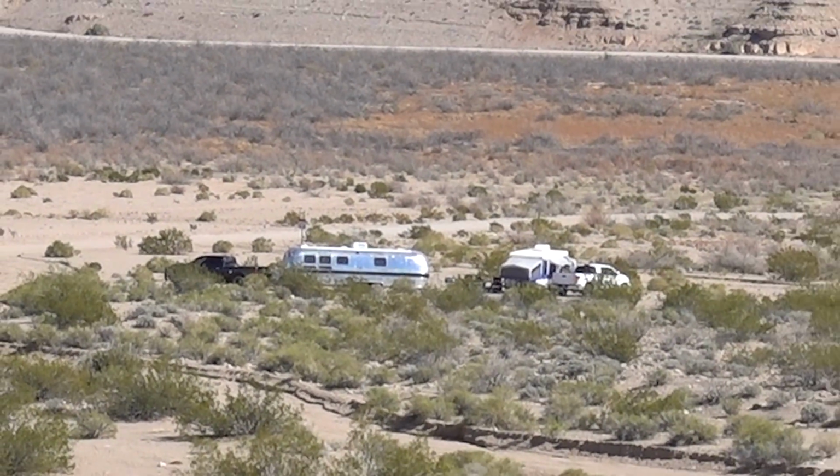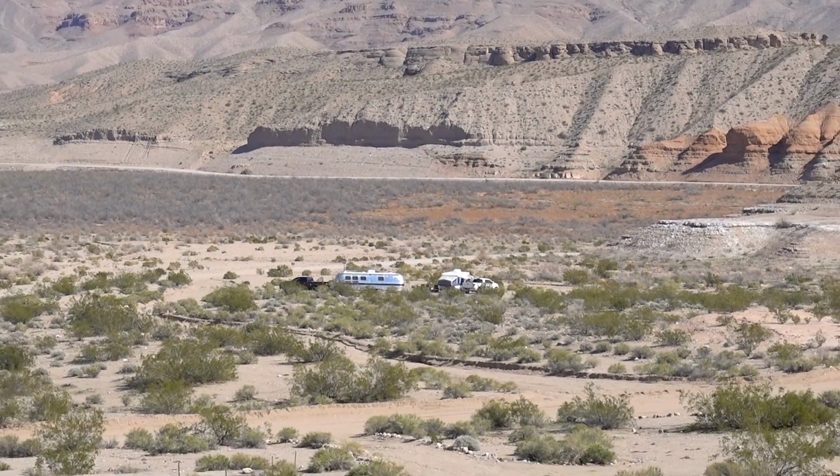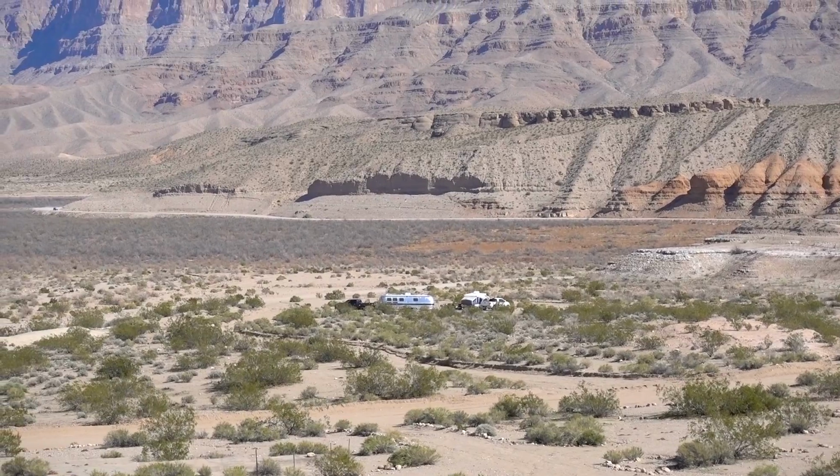As far as camping or RVing goes, there is RVing and tent camping here in Pierce Valley. There's no hookups, it's dry camping or boondocking, but you are allowed to stay here for a couple weeks. And as far as I know, it's free of charge because I haven't seen any pay stations or anything. I think it's basically treated kind of like BLM land.